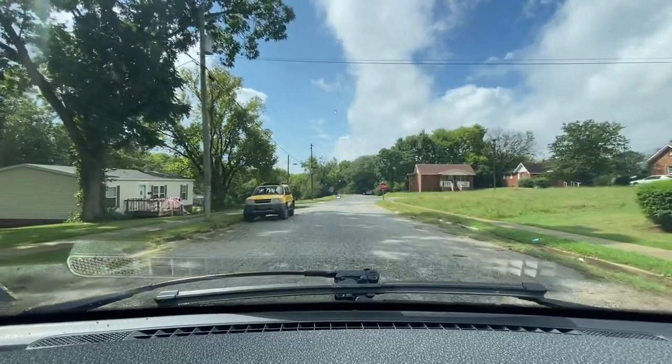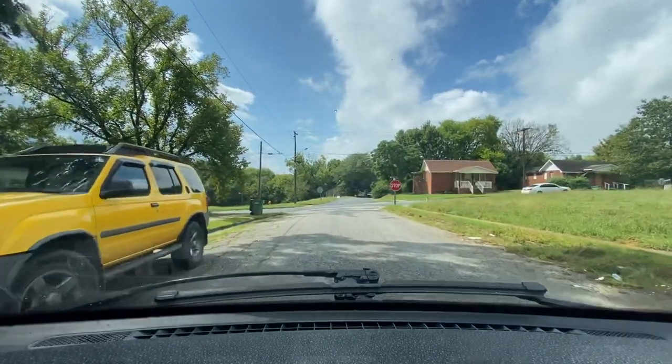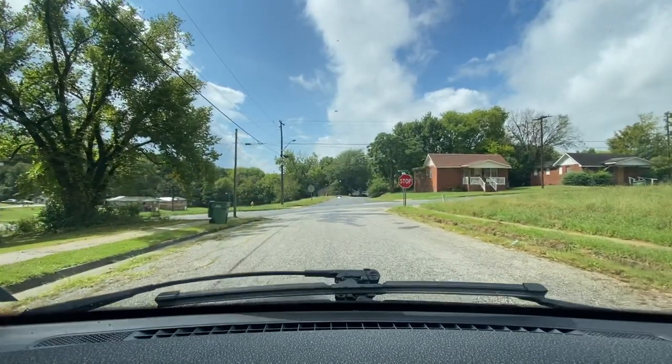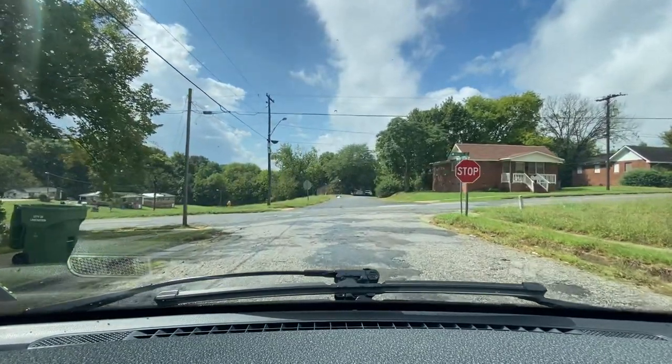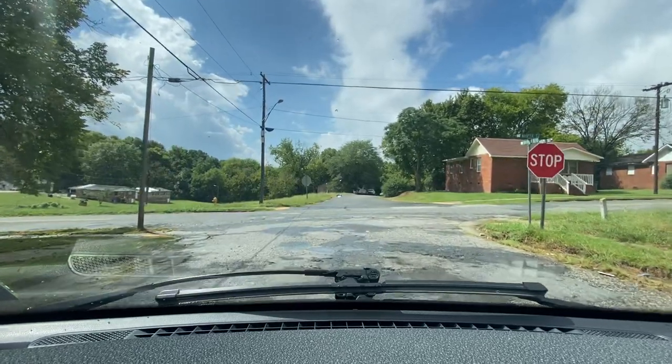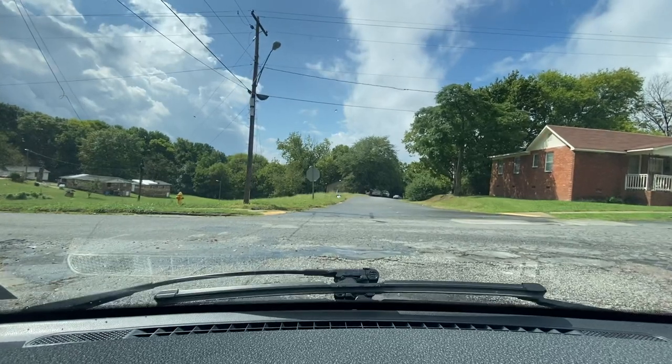This house on my left hand side has a lot of Halloween decorations on it. Pink, purple, orange. Matter of fact, I don't even see any pink. No, there is. There are some pink streaks. Green. The cobwebs and all of that. They try to get festive with it.